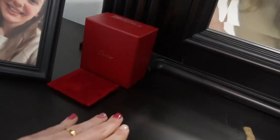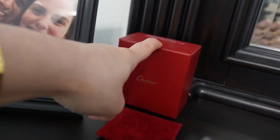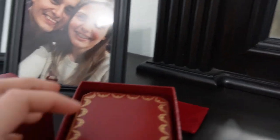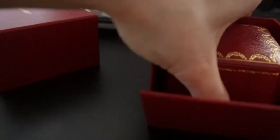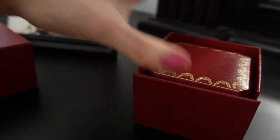So you see, I have another box here. This box, I keep it out again because I love it so much. It has the actual ring box inside of here. So yes, it has the ring box. And so I keep it in here.